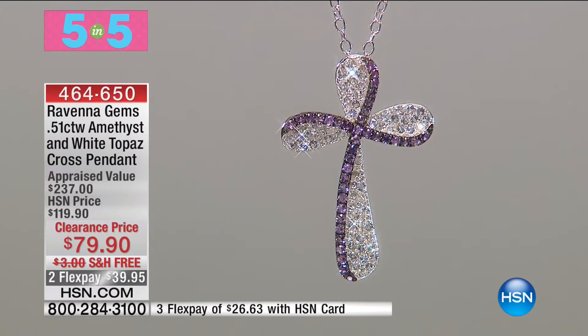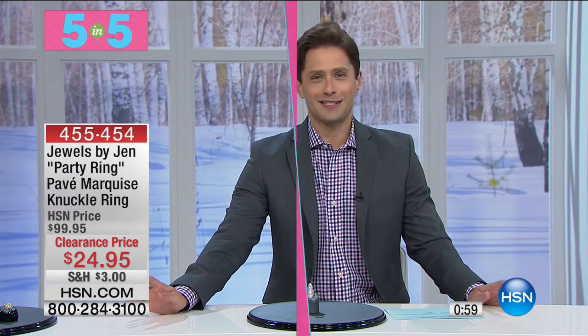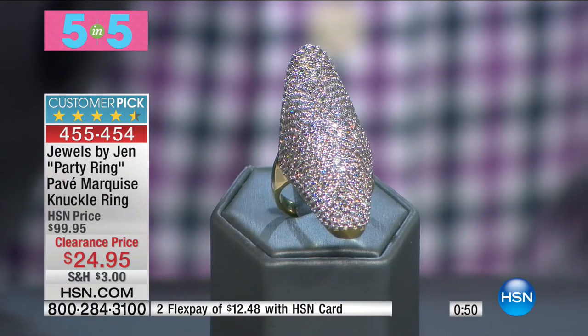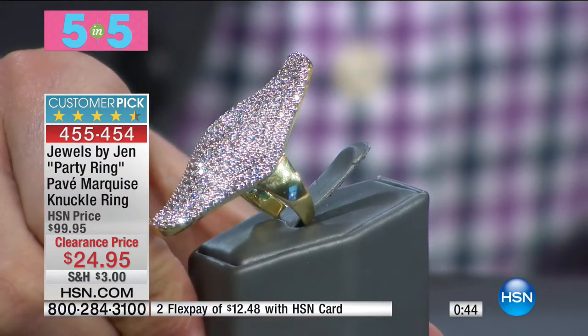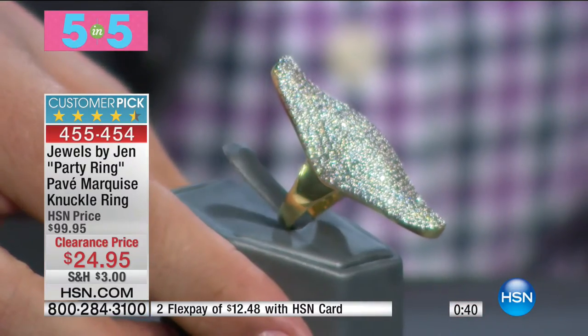Next up is what we call the party ring. Don't wanna talk about a party. How about a $100 ring for 25 buckaroos? This is the party ring. It's the Pave Marquise knuckle ring. It's the one that goes all the way to your knuckle and still has that nice domed look and feel to it, so it's easy to wear. It's comfortable while still being big and bold.